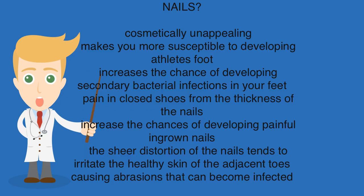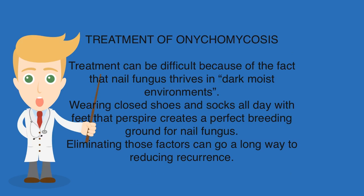What is wrong with having fungus nails? Cosmetically unappealing. Makes you more susceptible to developing athlete's foot. Increases the chance of developing secondary bacterial infections in your feet. Pain in closed shoes from the thickness of the nails. Increases the chances of developing painful ingrown nails. The sheer distortion of the nails tends to irritate the healthy skin of the adjacent toes, causing abrasions that can become infected.